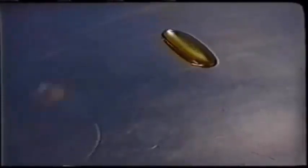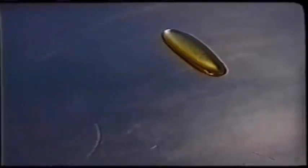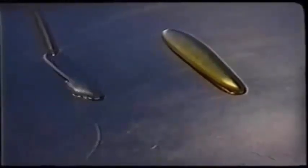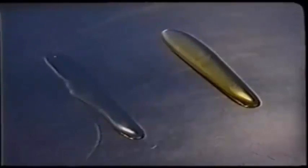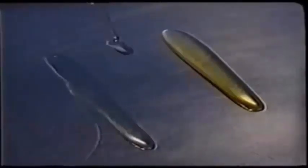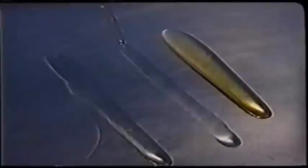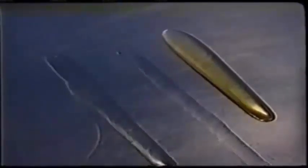For instance, the oil needs to be viscous enough to stick to the surfaces, forming a lubricating film between the moving parts. Why viscous? Viscosity is the liquid's resistance to flow. Water flows fast. Its viscosity is low. Syrup flows slowly. Its viscosity is high. When a liquid flows, it leaves a trail, a film behind. Water leaves a thin film. Syrup leaves a thick one.